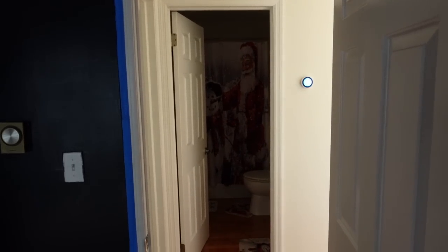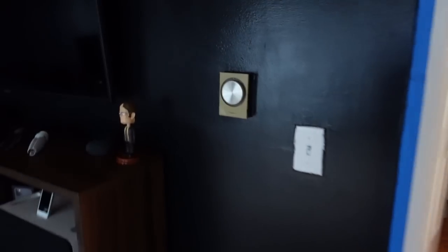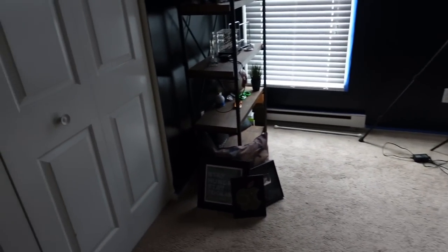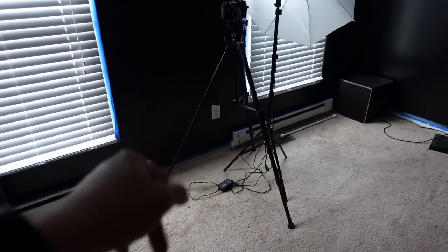And yes, I still need to take down the Christmas stuff in the bathroom, it's just not a priority. This will be coming down. This I purposely painted over. I don't care because I'm going to be getting new plates. Probably for that one. Maybe new plates for... Yeah. See, this one I painted over on purpose too. The outlet right there. And over there as well.